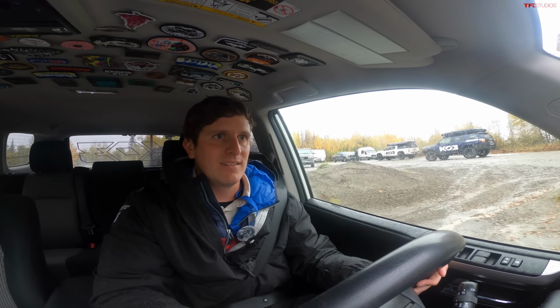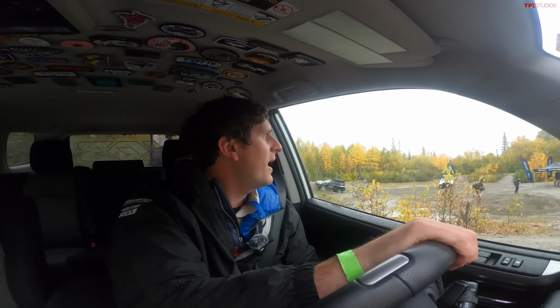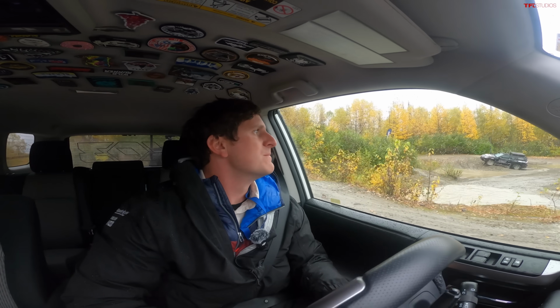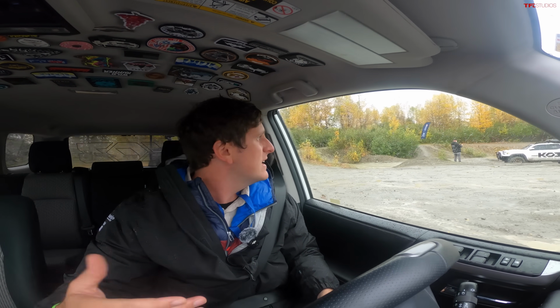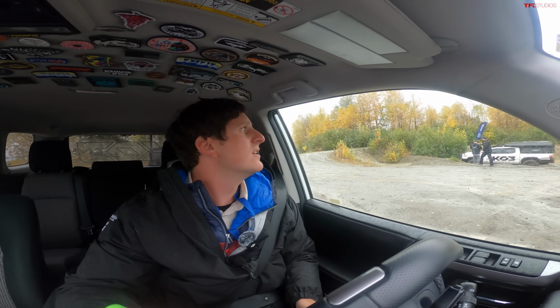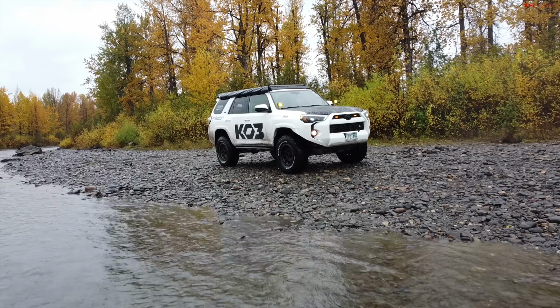4-low, A-track, recovery points, and that 4-liter V6. Come on, baby. Oh yeah, like a boss, absolutely no difficulty. So yeah, I mean, first impressions of this SR5 and the tires, so far so good. Haven't done anything too technical yet, but maybe throughout the day we're gonna find some harder stuff and see what these bad boys can do.